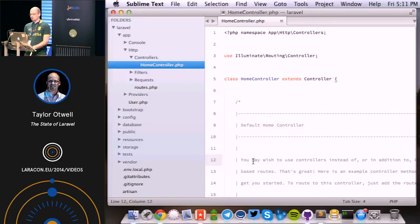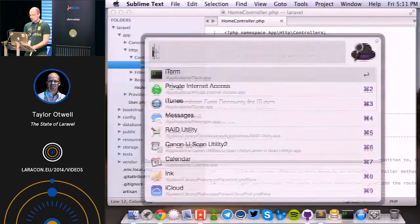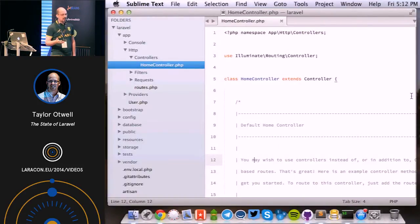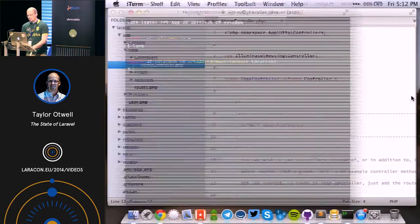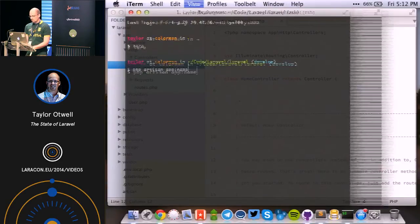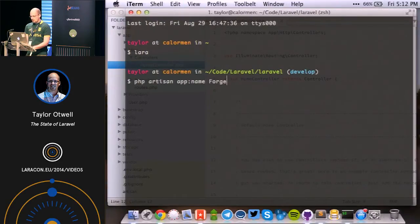So what you would do if you started a new Laravel 4.3 app is, in my terminal, I probably don't want to use the namespace App for my app. I want to name it the name of the app I'm building. So let's say I'm building Forge, for example. I would come in here and say php artisan app:name and then just Forge.